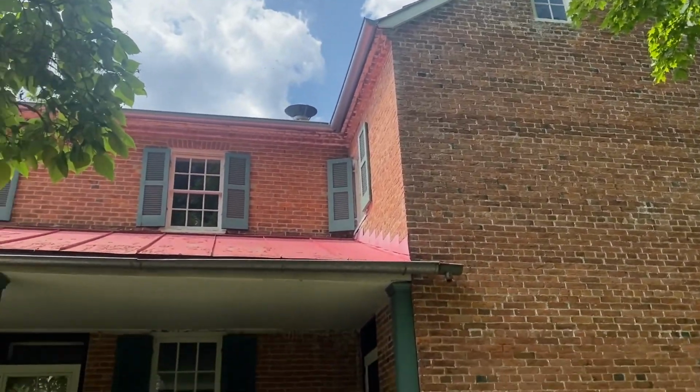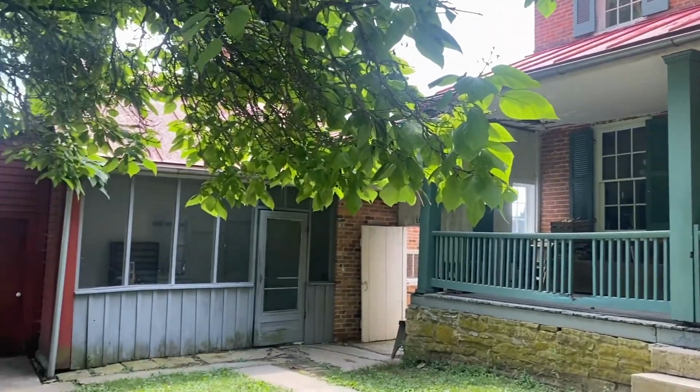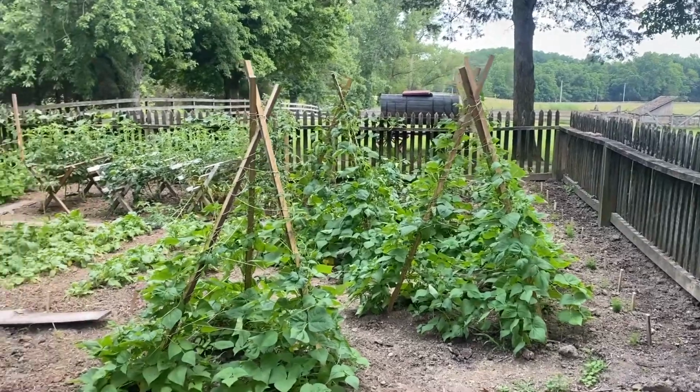Another old house on the property. So cool. Dude, I keep hearing something near this old house. If I catch a ghost. This place could be haunted, low-key. Dude, I'd pee my pants for sure. They've also got a garden out here.